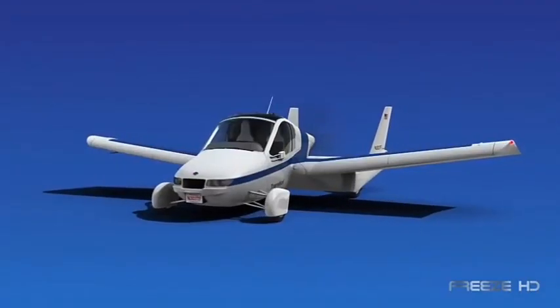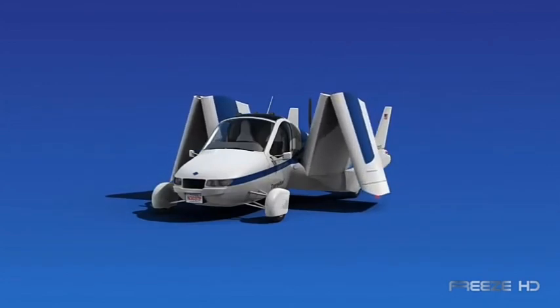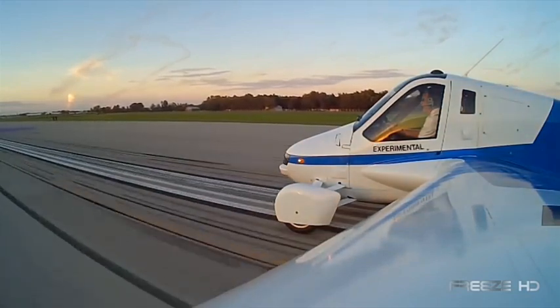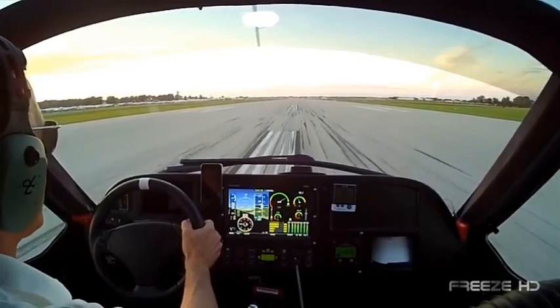The mechanical wings fold or unfold automatically in just a few seconds, allowing it to fit easily into any garage or standard parking space. The fuel economy on the road is great, coming in at 35 miles per gallon, and the flight range is 400 miles with a 30-minute reserve.